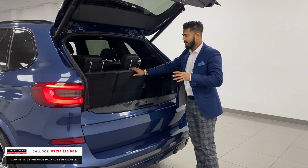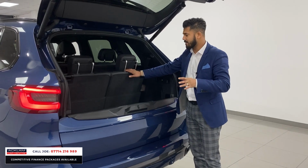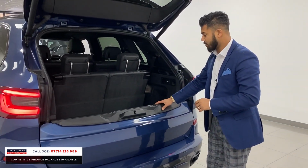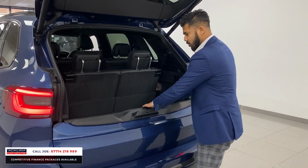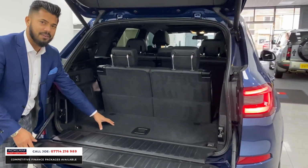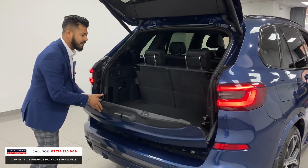Now, we do a lot of videos on all our cars. Most 7 seats, when the seats are up, you have no boot, literally. You don't have any boot at all. So I'll just open this. There we go. But here with the seats up, you can still put a pushchair in there or some shopping or suitcase, whatever you need to.